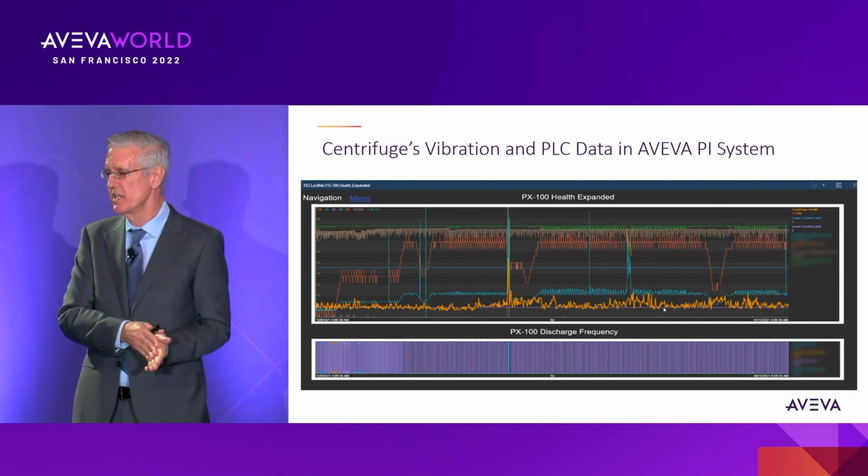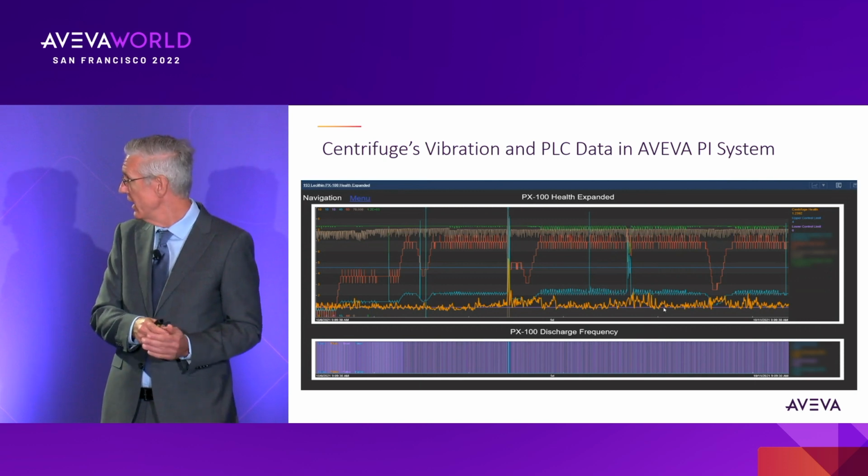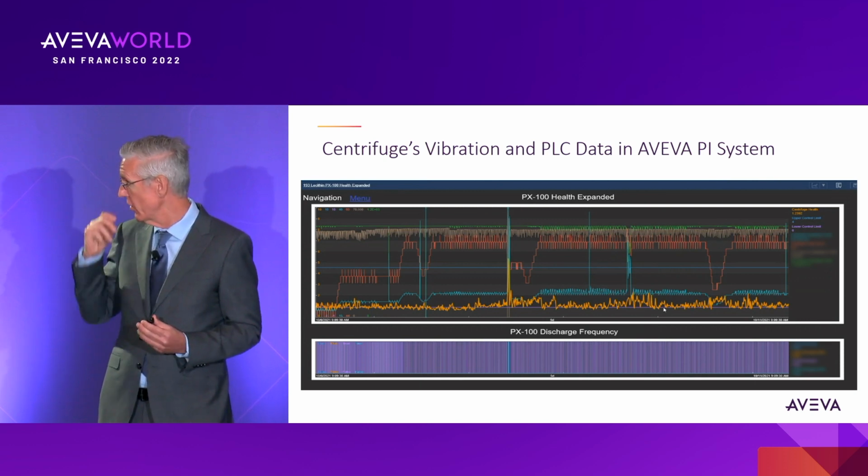But real quick, this is the PI Vision dashboard. And the yellow metric is the health metric.